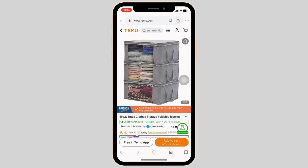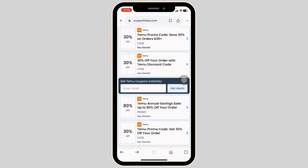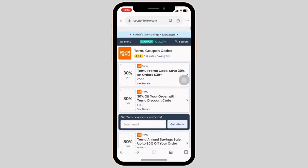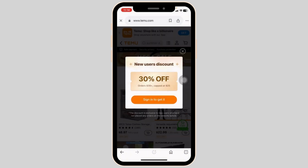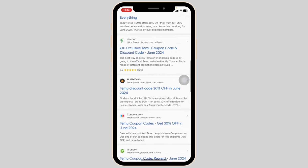Also, you can try out other offers, as in this website, you're going to find tons of offers and deals for TEMU. The process is exactly the same. Lastly, what you can do is head back. Once you're in this website section, you can also try out other websites.